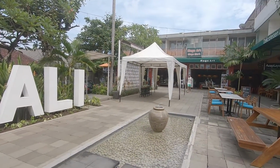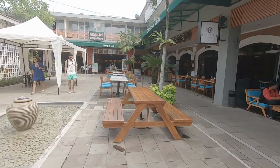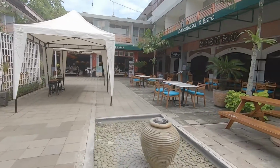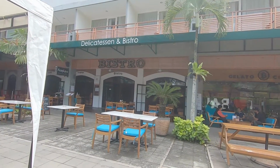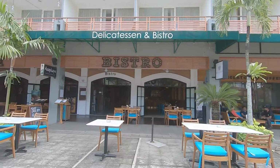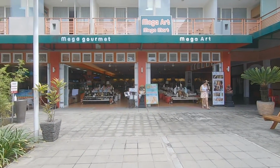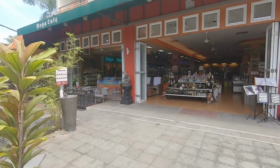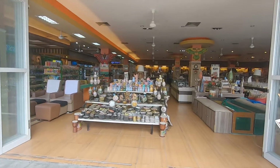And over there is the mega art market. Very nice sitting area here. Delicatessen Bistro. I don't know how to pronounce it. Delicatessen and Bistro. Is this right? And this is the mega gourmet. I don't see the gourmet. I can see there are so many beautiful Bali goods here.